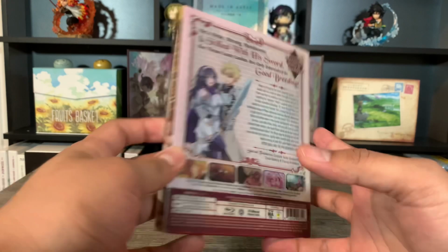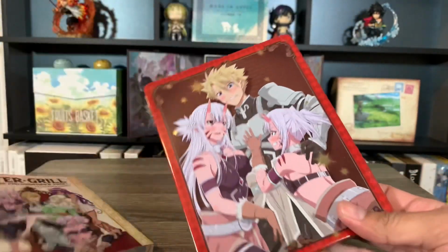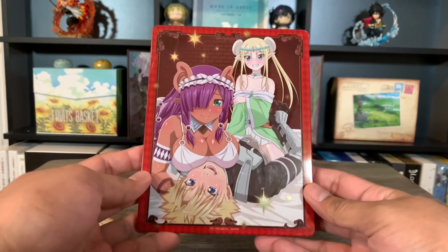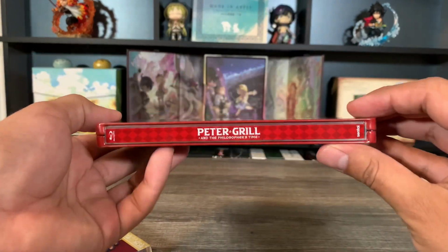So we're starting off with an anime steelbook, and that is Peter Grill and the Philosopher's Time. And honestly, it wasn't the best year for anime steelbooks. This list comprises mostly non-anime steelbooks, but this one still made it into the top 10. I'm not a big fan of the colors they went with here, but overall it was still a nice release.